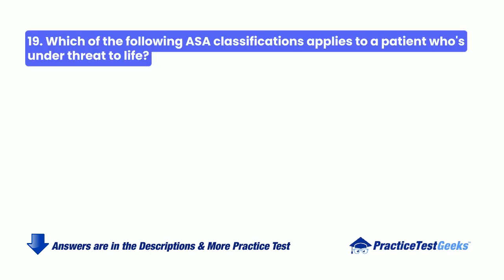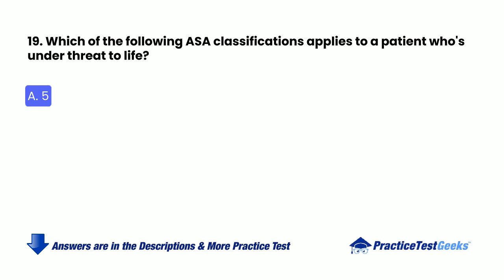Which of the following ASA classifications applies to a patient who's under threat to life? A. 5. B. 1. C. 3. D. 4.